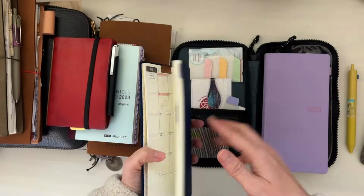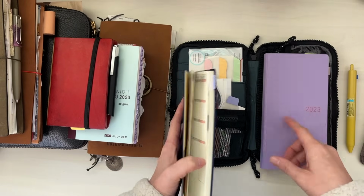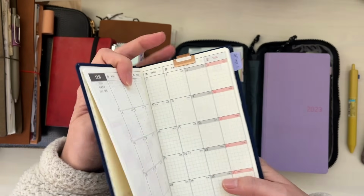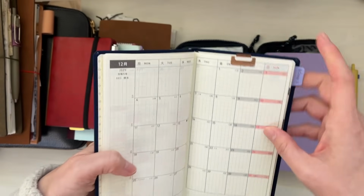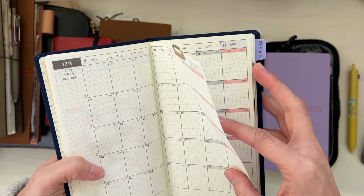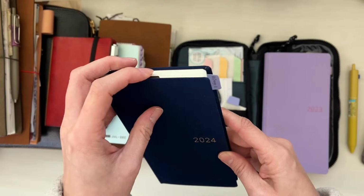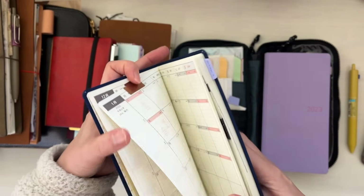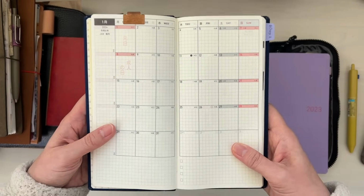I've used it for 2023. I think I might have used it for 2022 as well, or bits of 2022, but this is the same exact one I used all of 2023, and I don't have any issues with it at all. It is very, very thin, as you can see there, but it's just so effective. It's just a little bit that I need to grab on to the page to flip to the current month.